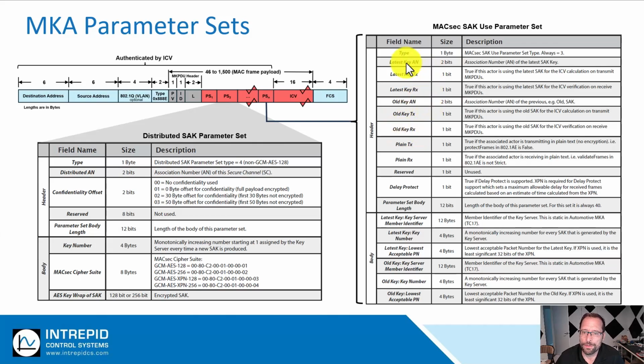And these parameters are used specifically during a rekey process where more than one key may be active so that communication is not disturbed. Then we have 2 flags indicating whether the actor is transmitting encrypted data or receiving encrypted data. Next we have delay protect, which is a feature only available for XPN use cases. If XPN is being used, we can set a value, delay protect, that indicates the amount of time window we have for a particular XPN to be valid. Outside of that window, the system assumes that that XPN value is no longer valid.